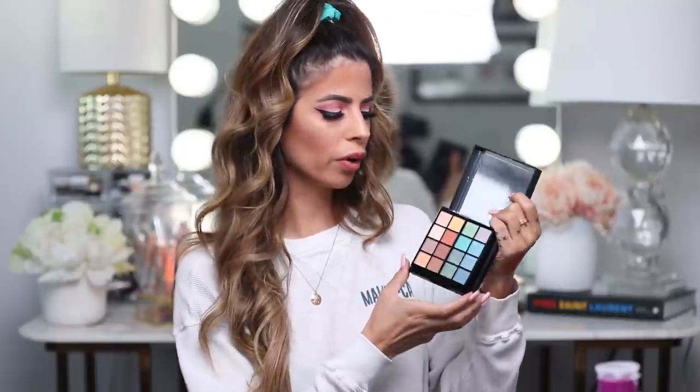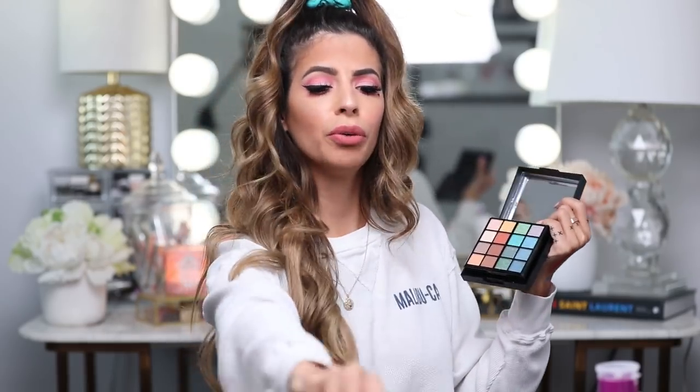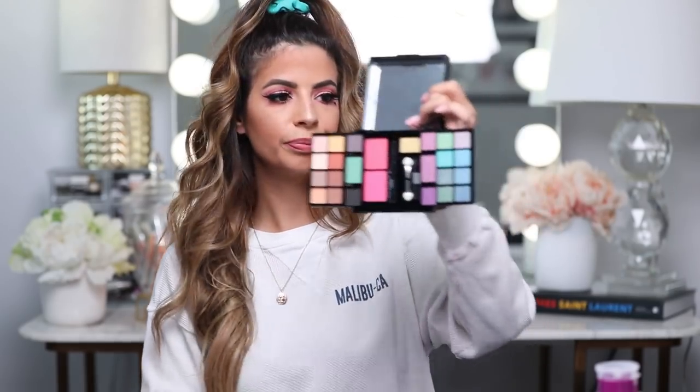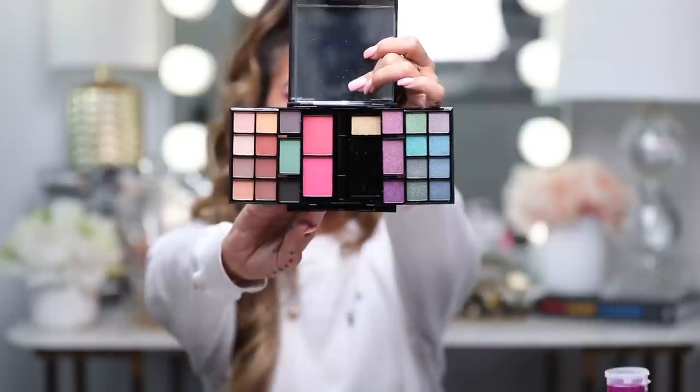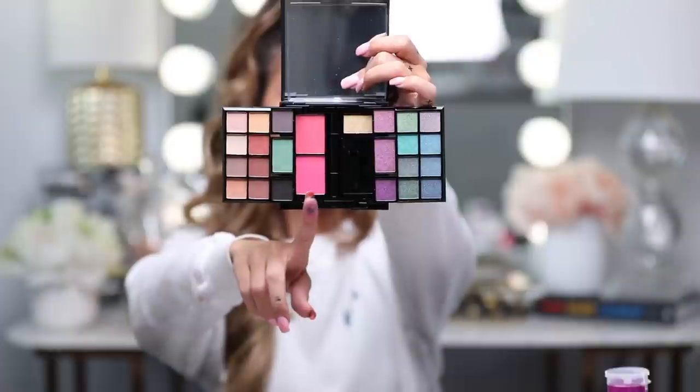Okay, this was like nicely bubble wrapped in there. So this is called Woke Up Like This Beauty Kit. Okay, so we got some eyeshadows. Again, the eyeshadows look like they're the same quality as the other beauty book. Oh, how do we open you? It just is a little surprise. So here it is. This is what it looks like. This side is matte and the other side shimmer, and then you get some blushes right here.